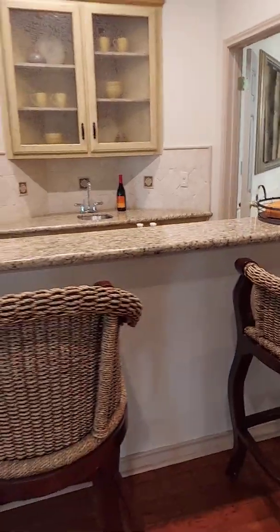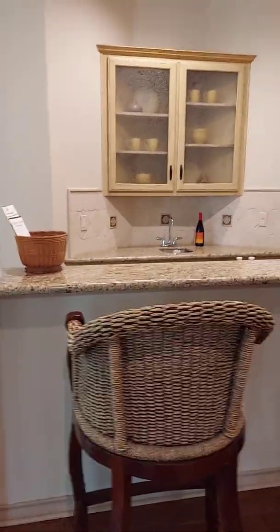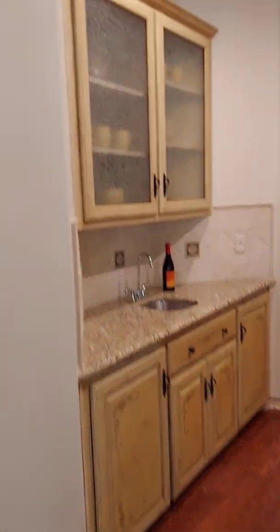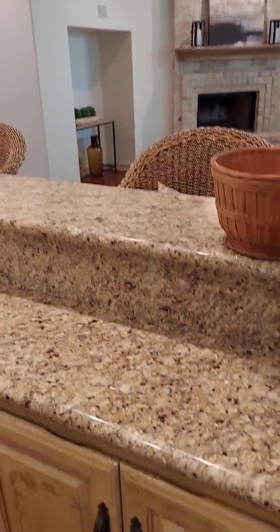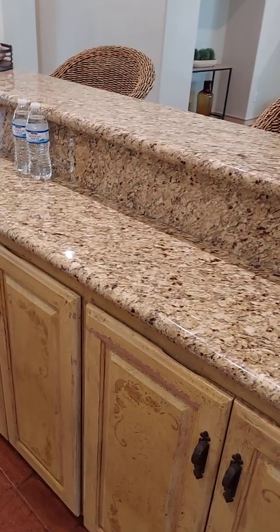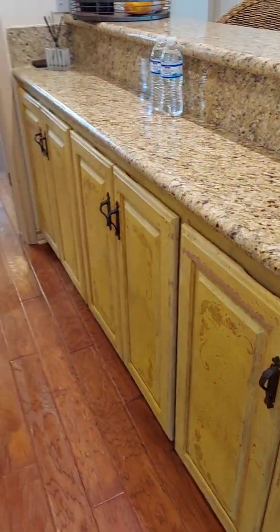So as you can see, they've got a couple of stools up here. So if you're really into entertaining, that would be awesome because you can stand back here in your wet bar and you can mix cocktails or whatever you would like to do and just serve them up right across the bar there to your guests. It's got a really good feel for entertaining specifically.